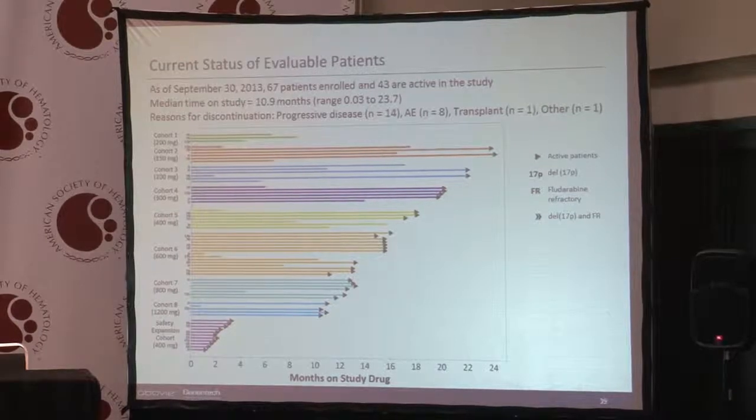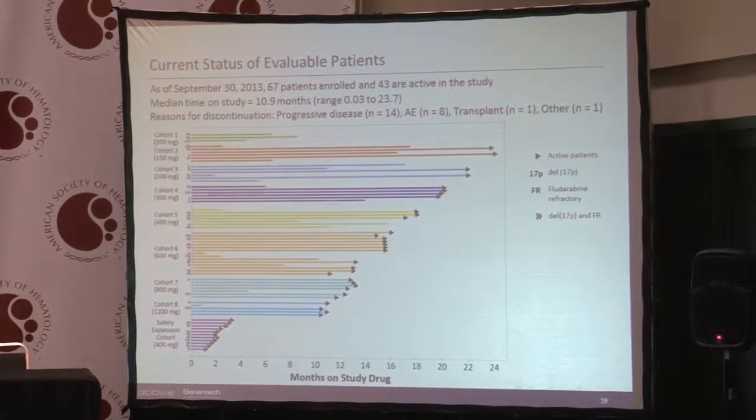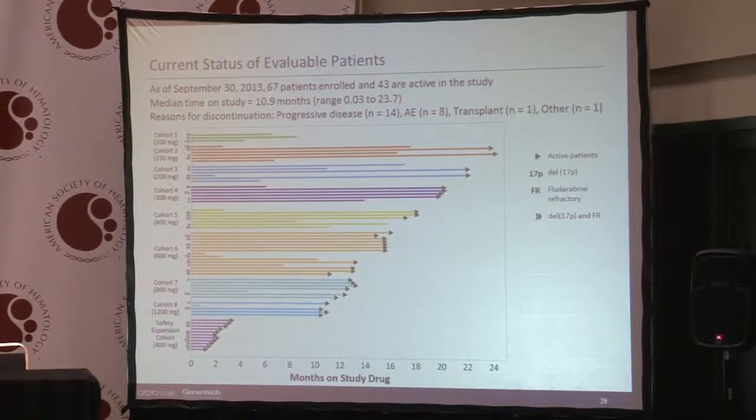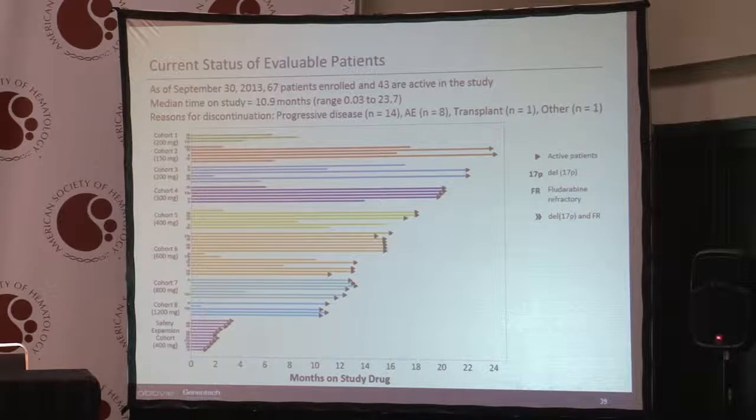This shows patient disposition. So of the 67 patients entered, 43 remain active and continuing on drug with a median time on study of 10.9 months. Of the 24 discontinuations, 14 have been from progressive disease, 2 for other reasons, 1 patient who required long-term Coumadin treatment for a DVT, and 1 patient who went to allogeneic transplant. 8 patients have come off for adverse events, although 2 of these are related to deterioration of concomitant medical illnesses, 1 due to recognition of esophageal cancer, and no clear pattern for reproducible causes within the others.